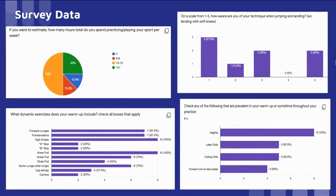Here's some data and actual questions from the survey that I sent. Here you can see how much activity the athletes are doing, what type of warm-up activity they're doing, and how aware they are of technique when jumping and landing.